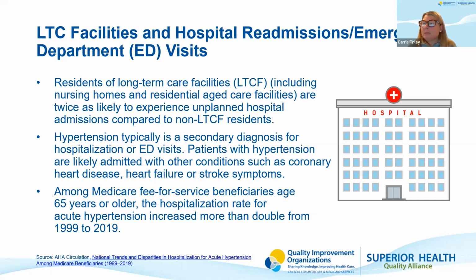as compared to those in the community. Also, I just wanted to point out hypertension is typically a secondary diagnosis for hospitalization or ED visits, emergency department visits. Patients with hypertension are more likely to be admitted with other conditions such as coronary heart disease, heart failure, or stroke symptoms.